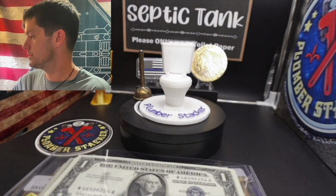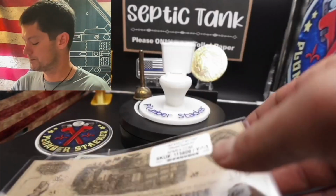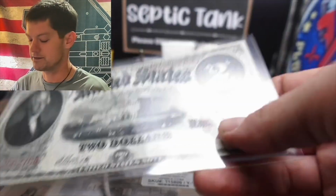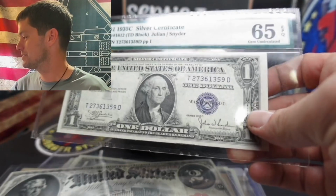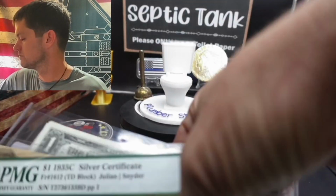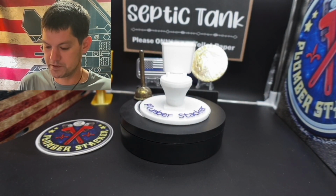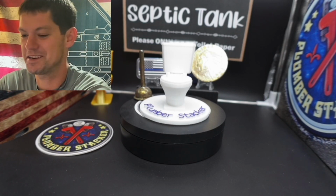Here's a $100 Confederate. I haven't seen one of these before. Here's a $2 certificate. These are nice. I'm not even in currency and they look nice. Here's a graded $1, 65. I got a nice variety for all, anybody that wants to stop by. We got something for everybody in this auction. Plumber's Clearing House right here.